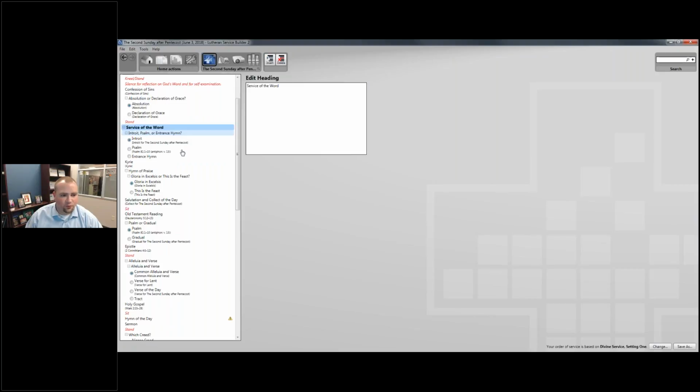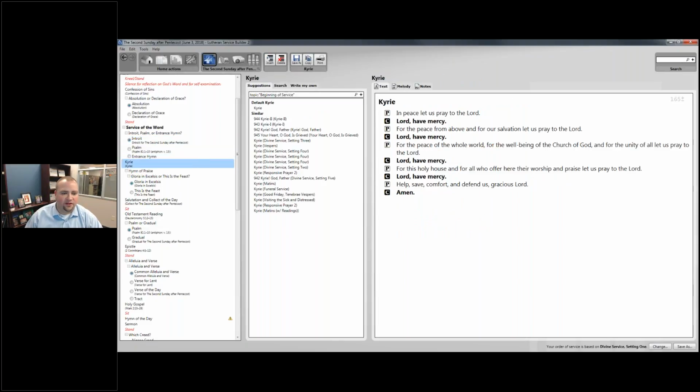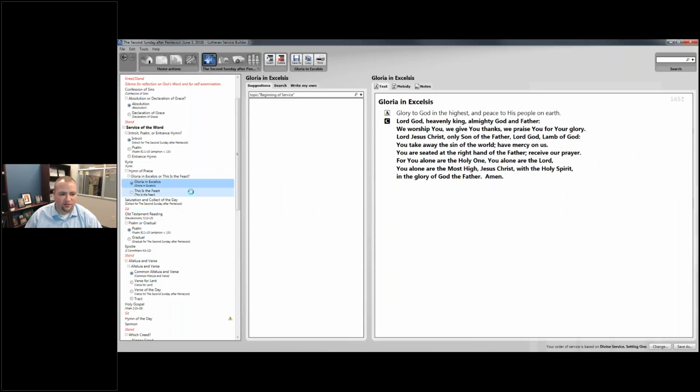Next, we'll go into service of the word, and this is where the lectionary really comes into play. First, introit psalm or entrance hymn. We're going to stick with the introit, which is chosen for the second Sunday after Pentecost. Next, we have the Kyrie, which we're going to stick with the default version of that, although there are other ways of doing that. The hymn of praise, you can select from the Gloria in Excelsis, or this is the feast. I'm going to stick with the Gloria for today.